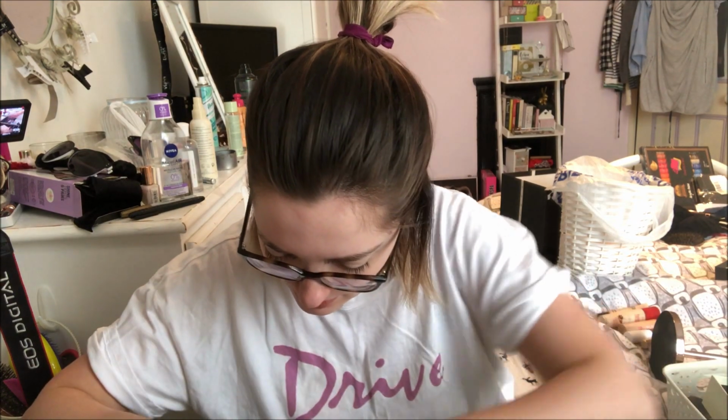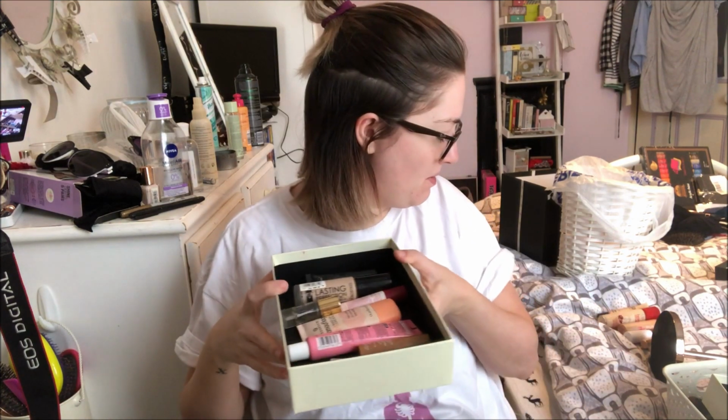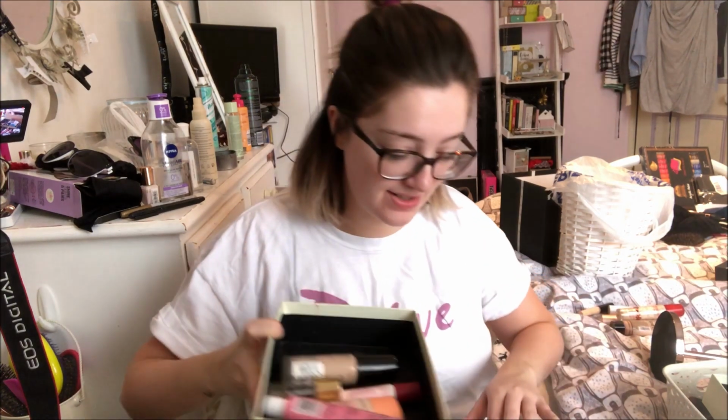And then I've got a few bobby pins in here, which can go in this one because that's where the rest are. So I feel like that's been minimised a fair amount. We've taken 1, 2, 3, 4, 6 products out from there, so that's a good start.